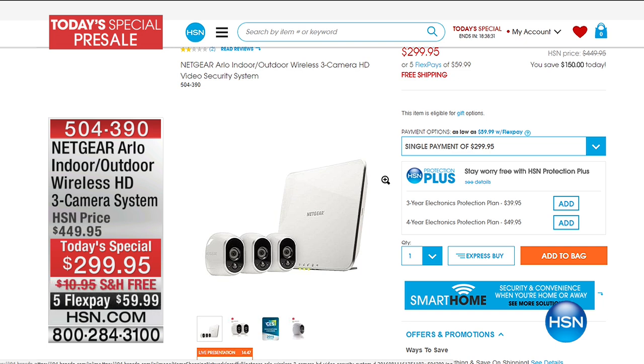Doesn't matter. You get three cameras, and you get the Netgear main station, and you install this. They shouldn't even say install, because it's not even an install. You pop it up, and you put it up, and it works. I love that. And our price is, look at our price. Our price is $150 off. All right, so that's coming up a little bit later.